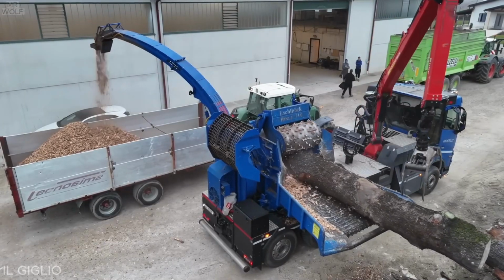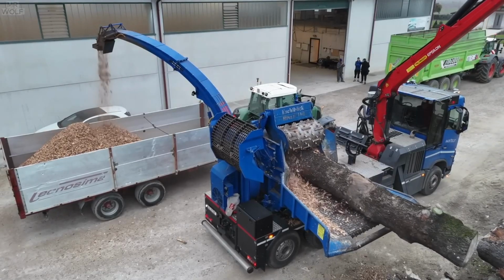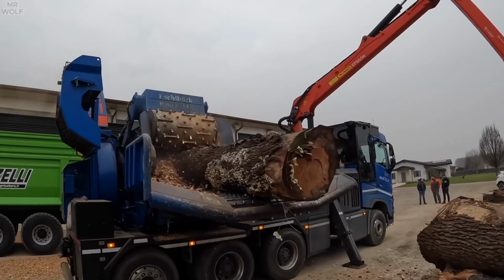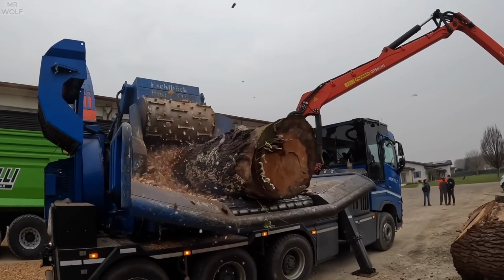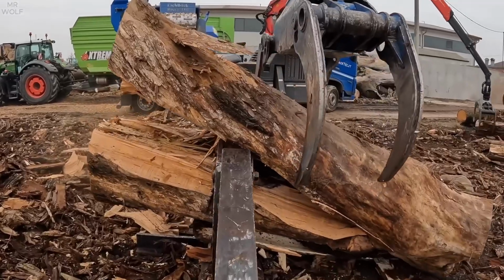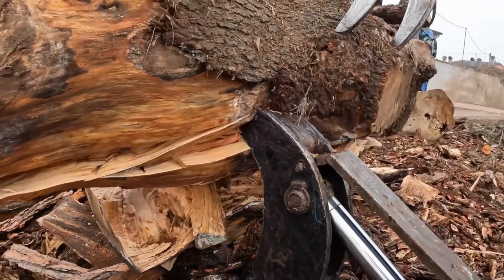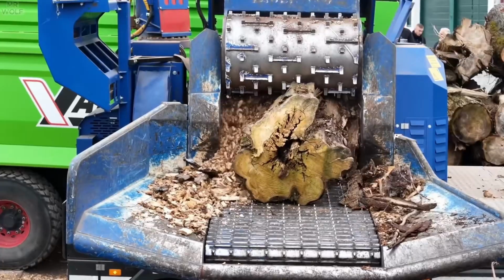Just look at its feed opening, nearly 1 meter wide, enough for massive tree trunks to slide right through, while smaller chippers can only watch in awe. With 750 horsepower driving those razor-sharp blades, this beast devours tree trunks as thick as utility poles, processing up to 380 tons of wood in just 10 hours. Its power and efficiency make the whole process lightning fast. Truly a steel monster ruling today's wood chipping industry.